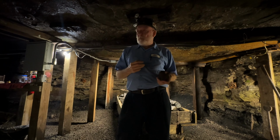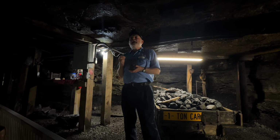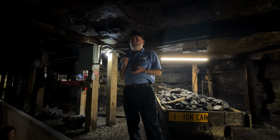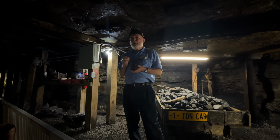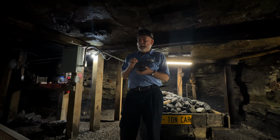It's called what? Methane. Yes, good, thank you. And yes, it was flammable, and it could build up to explosive levels. So they did deal with methane.